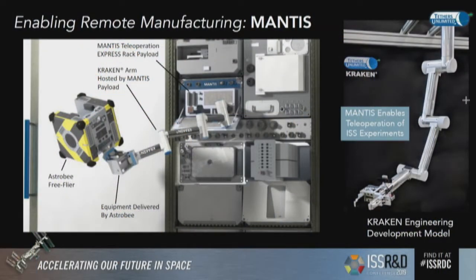Another project we're working on is called Mantis. We're developing and integrating a compact robotic arm that's designed to be safe to operate around astronauts into a payload to enable remote operation of experiments on the space station. And how does that relate to material science? Well, material science often involves doing the same operation many, many times so that you can get good statistics on the materials processes. And that can get boring. So what we want to do is to offload those menial and repetitive operations from the expensive and very busy astronauts to underpaid grad students on the ground. And so that's another capability that we're working towards.